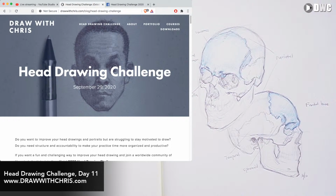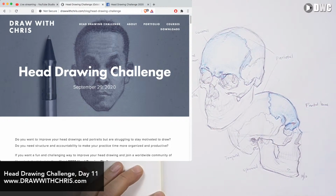And today we're going to continue the daily drawing for the head drawing challenge. Today I'm going to continue with anatomy studies. This time I'm going to start adding muscles, facial muscles.